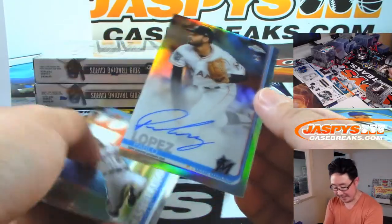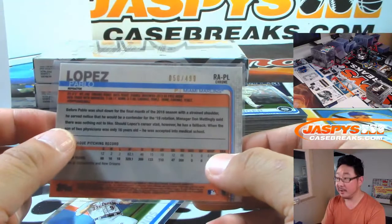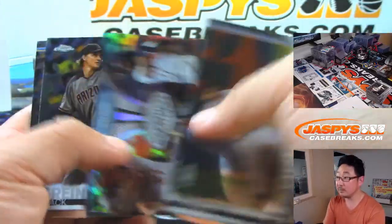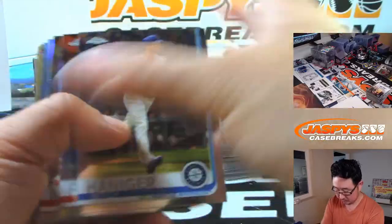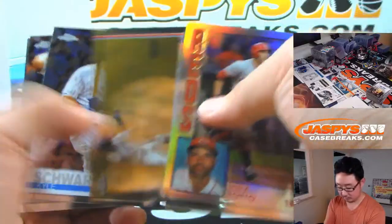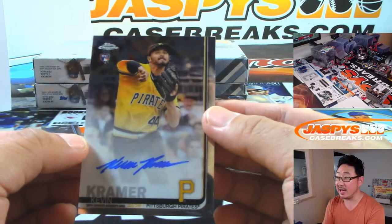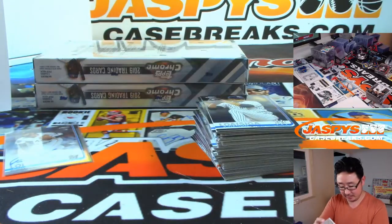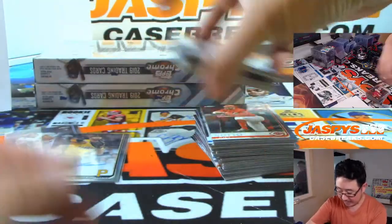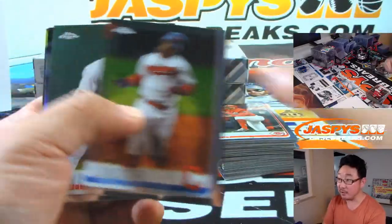We got Pablo Lopez for the Marlins. Sherry with Miami. 50 out of 499. And we got something for the Pirates. That's for Todd. Rookie auto Kevin Kramer. And a couple nice Kevin prospects in Pittsburgh. Kevin Newman, Kevin Kramer.